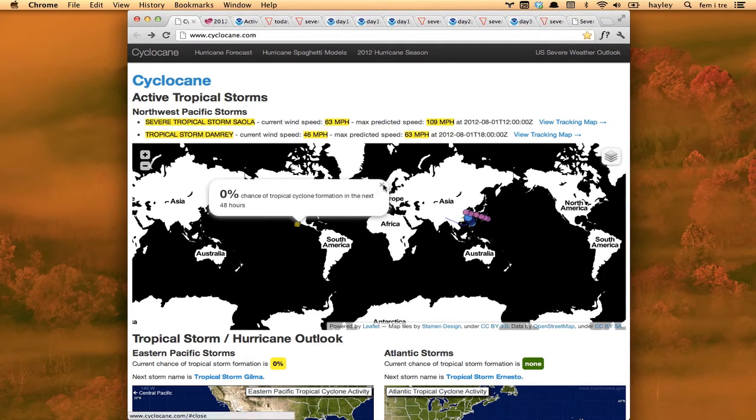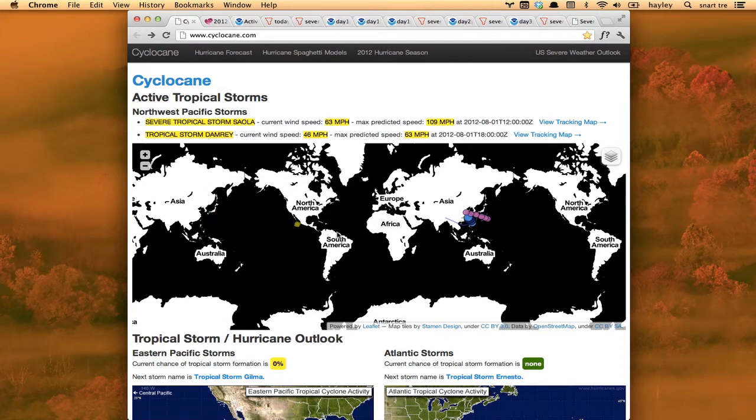Eastern Pacific, 0% chance. There is some shower and thunderstorm activity out there. That's why it just doesn't say none. They're showing there's something going on, but the likelihood it'll actually turn into anything is quite low.